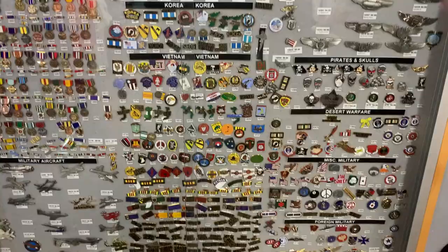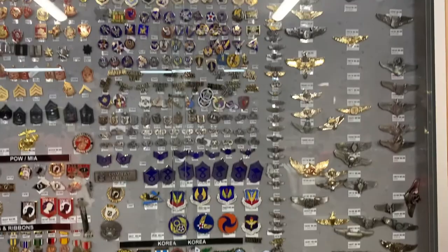Stop at the gift shop. That's some pretty good stuff for purchase. And we took a look at the Freedom Shrine where you can pay homage to the past soldiers.